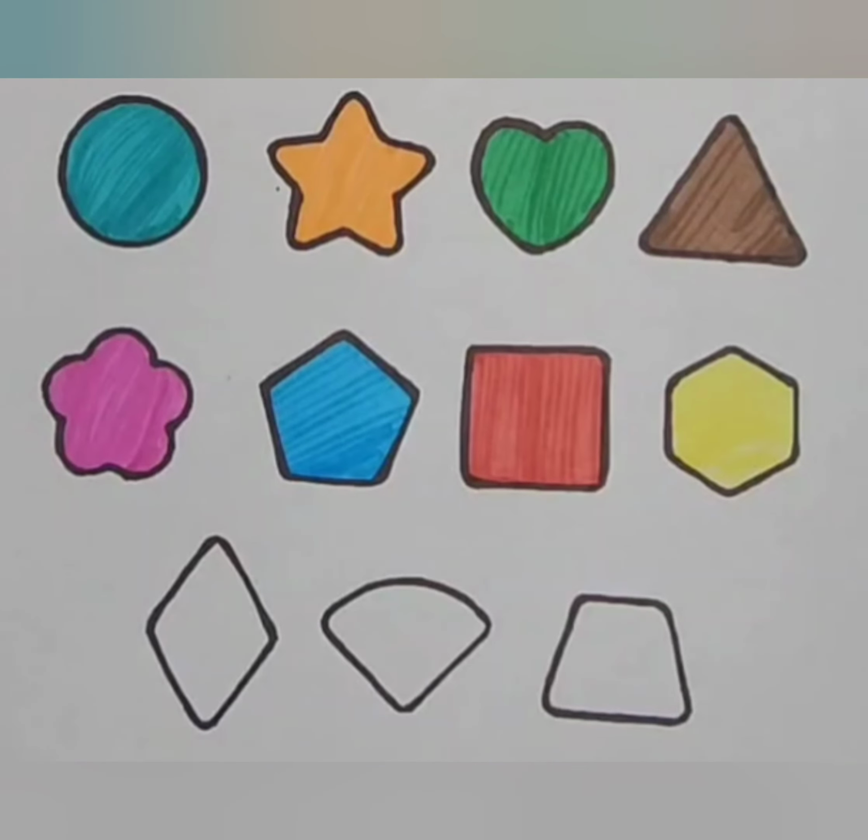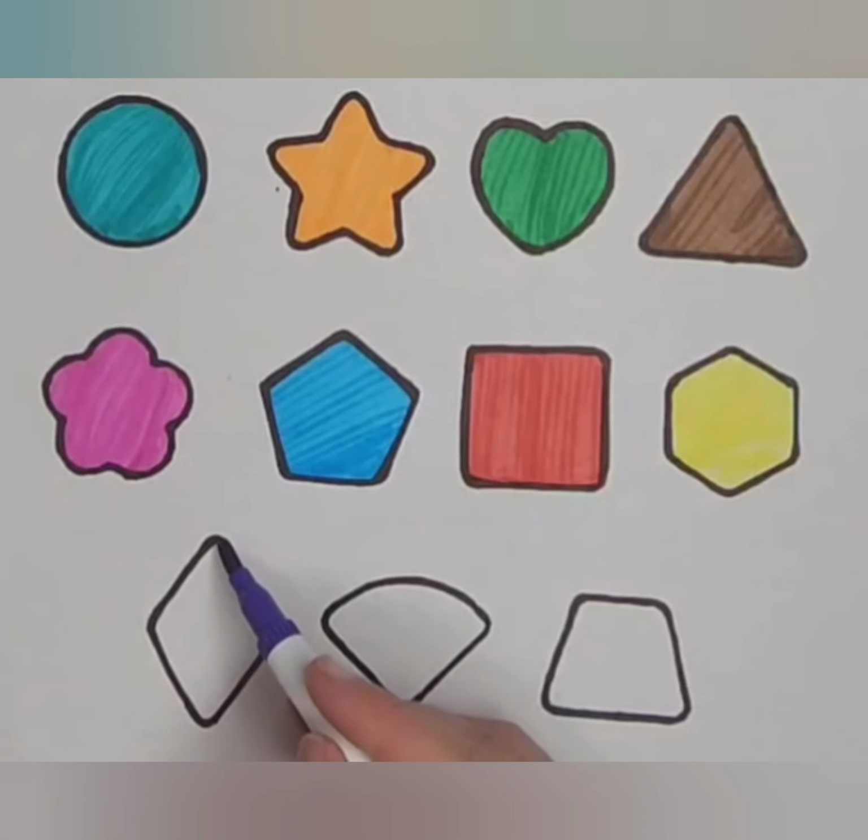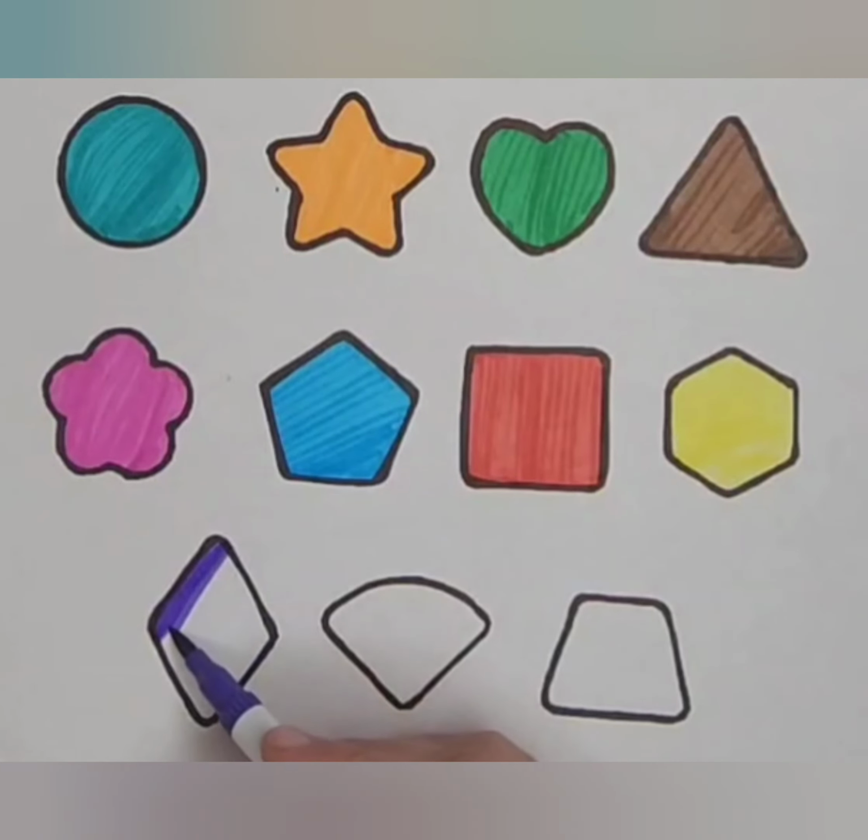Hexagon. Lost my partner, what'll I do? Skip to my loo, my darling. Loo, loo, skip to my loo, loo, loo.